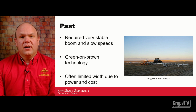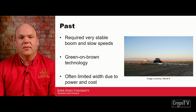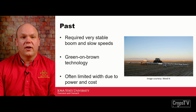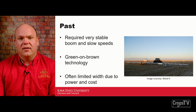In the past, these systems have had a lot of different limitations, though. They often required very stable booms and slow speeds. So we would often see these systems on a trailed type sprayer with maybe ground engaging dolly wheels on the boom to ensure that we're placing the boom and the sensors on there in a way that they have a really good opportunity to see that weed. And that we're going slow enough that we have a good opportunity to process the data that we're taking in and then turn on a nozzle and get product all the way down to that weed. These systems in the past were almost always green on brown technology. We haven't in the past seen much green on green technology in this space.